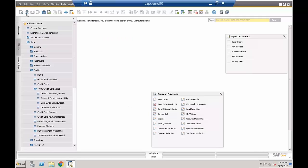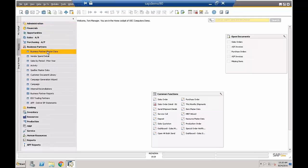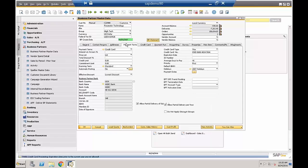So now let's take a look real quick at a business partner screen. And as I mentioned, the standard SAP feature allows you to just store the one credit card in the profile. So if I pull up one of these business partners and go to the payment terms, you can see this is the default functionality where you can store a card type, a credit card number, the expiration date. And that's the card that would be used on every transaction that you put through, unless you were to change that.